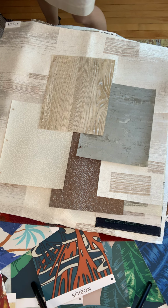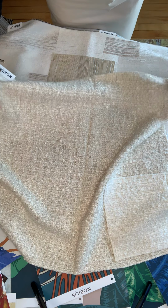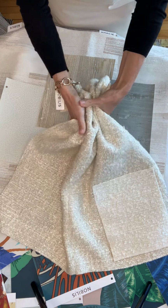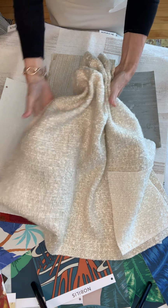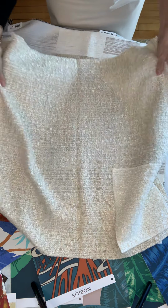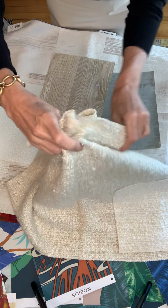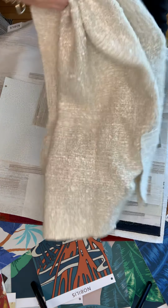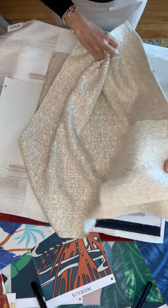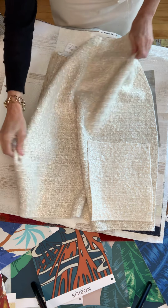Then I'm showing another beautiful, this is Blizzard. Blizzard is like something that you would always want. This is like your favorite sweater, it's your favorite dress, it's your favorite chair, it's your favorite sofa, your favorite chaise. You can use this for drapery. I mean, it is magnificent. This is made of some wool. There's a little bit of linen in this. There's a little bit of poly, and a little bit of viscose. It's really fabulous. Two different colorways, one that's a little bit whiter, one that's a little bit more ivory.